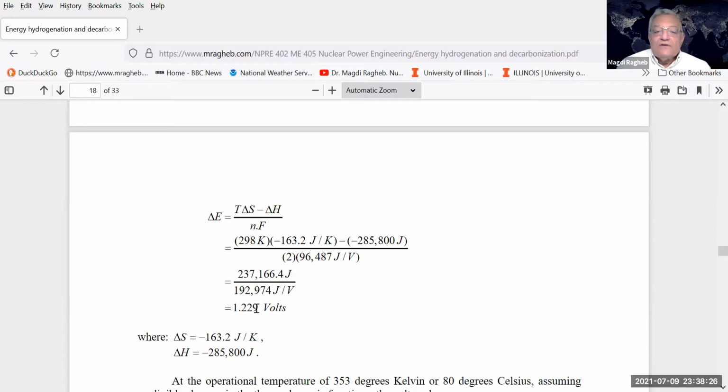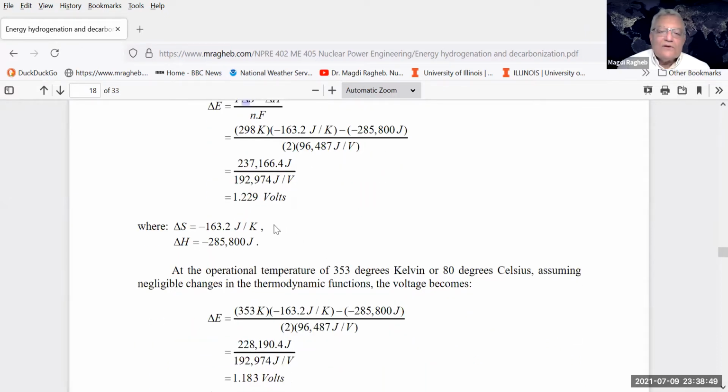It's very obvious that if there is heat generated, your fuel cell is not operating at room temperature, maybe at 100 degrees Celsius. So in that case, you find that your delta E can be slightly higher. In any case, here it is, the delta S is typically minus 163, the delta H minus 285,000. So please be careful with the signs. Minus minus becomes a plus here, and that term becomes negative. So if you go to higher temperature, you'll find that the voltage you produce is going to be lower.